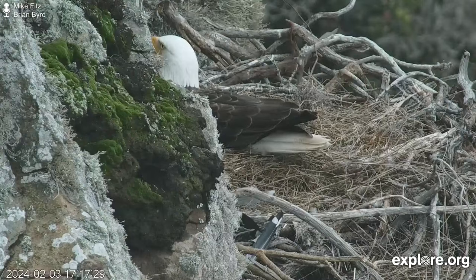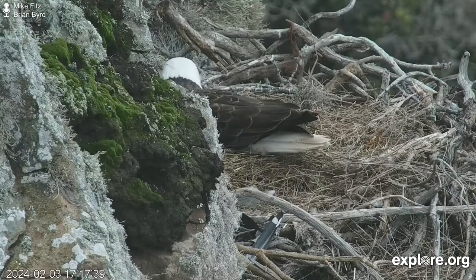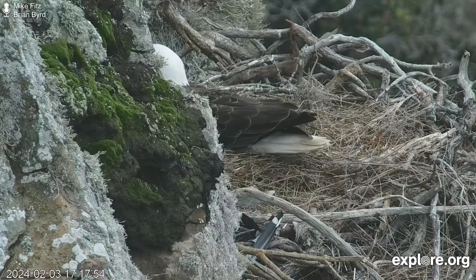We got so much to talk about, as Brian mentioned, including a big happy birthday to all our brown bears. Right now we're looking at the West End nest on Santa Catalina Island in California. It is home to Thunder, who is the female on this nest, and Akichita, who is the male. He has a silver band on his left leg and an orange band on his right leg. Thunder has a silver band on her left leg.